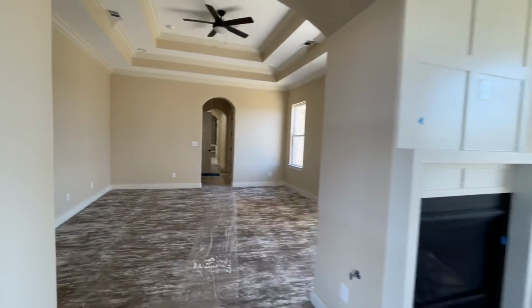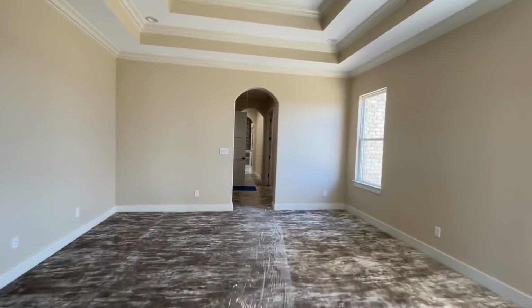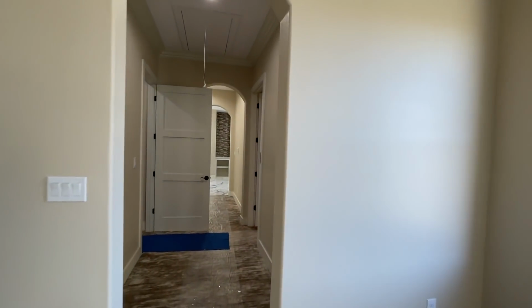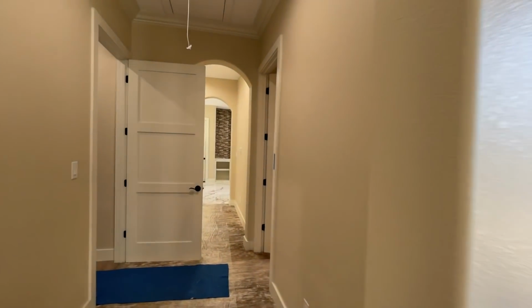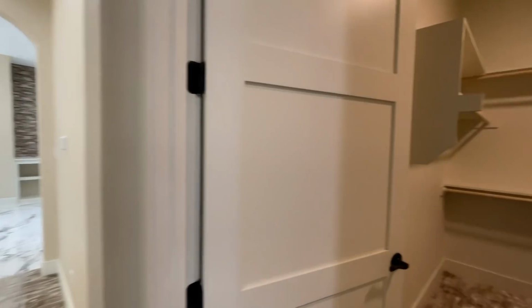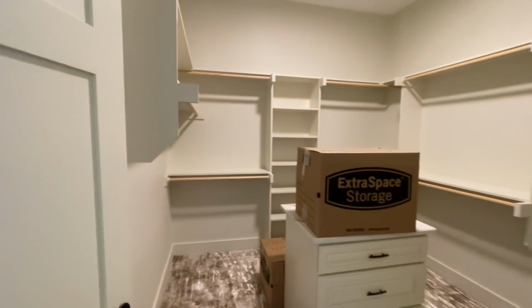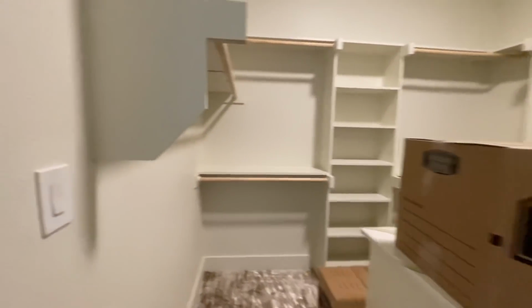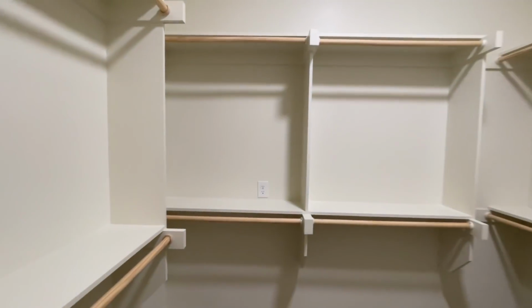Actually, let me go over the specs of the home really quickly. Give me one second. This is going to be the master closet, and then you've got the his and hers. So this is the his closet.